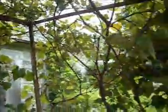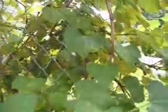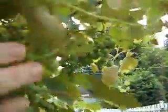So that's just a recommendation. If you run out of room, bargain with your neighbors. See if you can raise some food on their property, and be willing to share it with them a little bit. How beautiful those grapes are.